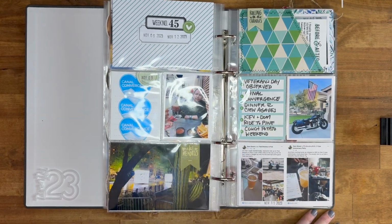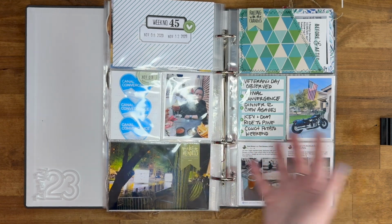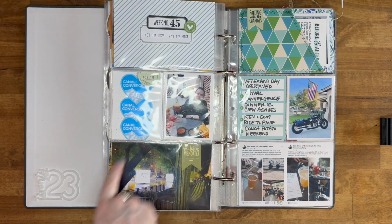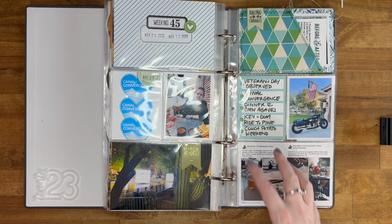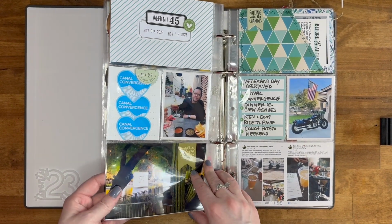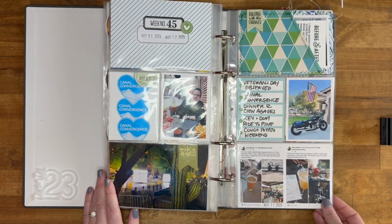Week 45, we went out to happy hour tacos, I think, in Scottsdale, and we went to this Canal Convergence, which is where they have these light installations on the water there. I don't know if you can see it. Hopefully it's not too bad with glare.